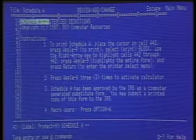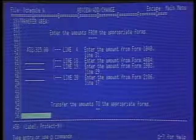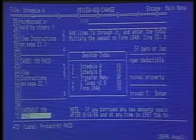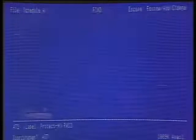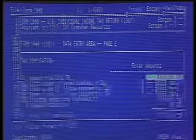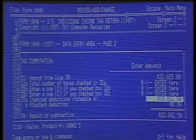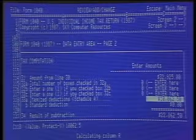Each schedule has a set of instructions, a transfer area that, if you're doing this manually, you have a place where you can find it, and the actual form itself, which looks like the IRS form. When you've completed your calculations, you press solid Apple A again. It gets you to your transfer menu. You select where you want it to go to, and we'll go to the 1040. It takes the amount that's deductible, places it in the right place, and you calculate by doing Open Apple K for calculation, and you're ready to do your taxes.